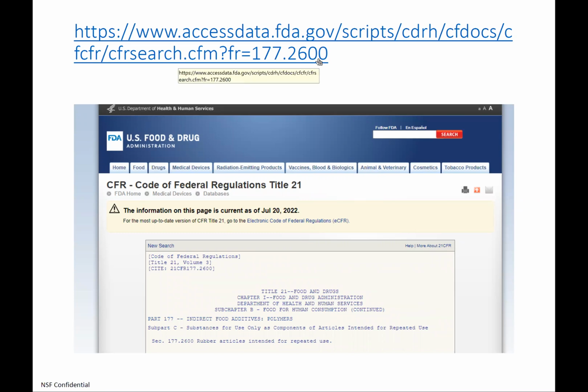21 CFR is accessible on the internet. One just has to make sure that the section is current, and the most current version of 21 CFR Title 21 will be in the Electronic Code of Federal Regulations, or eCFR. Here's an example of a 21 CFR section, 21 CFR 177.2600, which deals with rubber articles that are intended for food contact use.